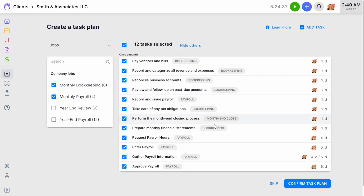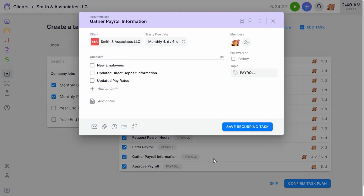We're now creating a task plan and choosing which templated things to include in that task plan. And check out how cool this is. Let's drill into gather payroll information. You know, that fun task. Friendly reminder, we'll need your hours in a few days here, Jim. 3 days later. He never sent the hours. Oh, Jim, you've done it again. Oh no. Jason the Bridge.